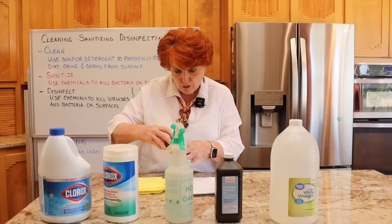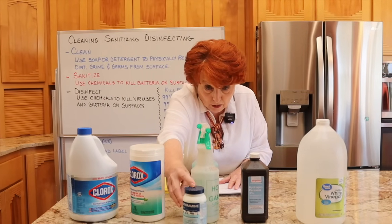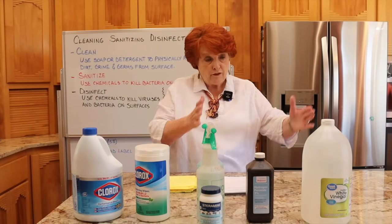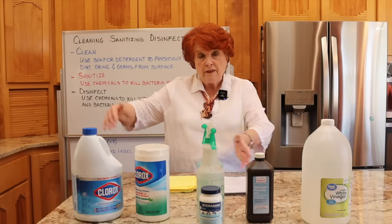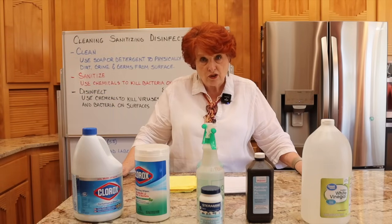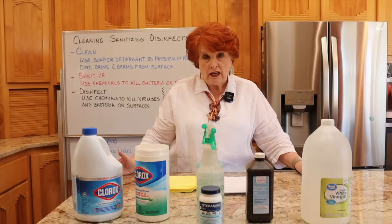It is used in a typical 3-sink operation where restaurants are required by the food service regulations in every state to have 3 sinks. One is hot soapy water, one is rinse, and then one is a sanitizer, and most likely that third sink contains a Steramine solution. And it is a rinse solution, and then they just let it dry.